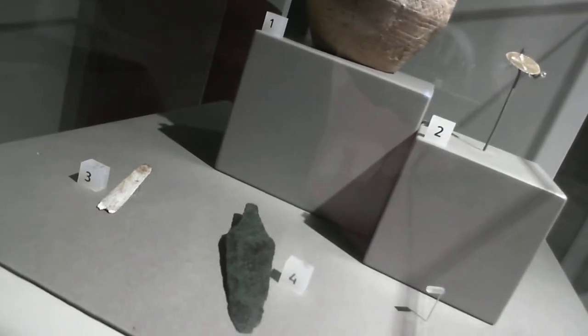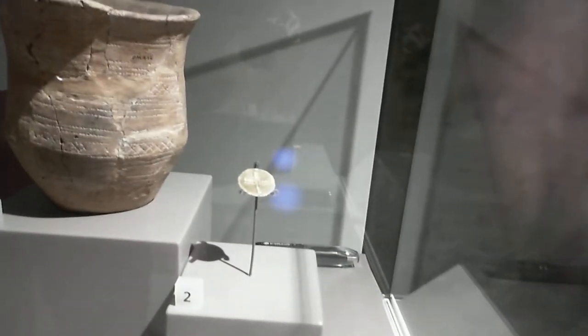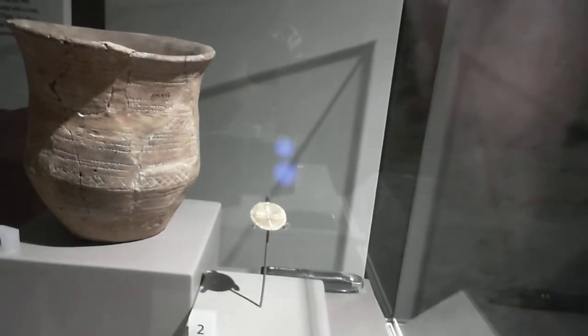This chap from Mere is also buried with a dagger. This is made of bronze. It's one of the earliest in Britain. And then also he has this amazing gold disc. We call it a sun disc. Perhaps it did represent the sun.